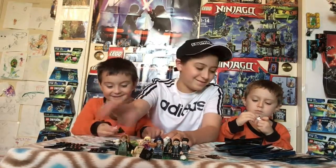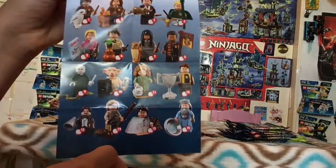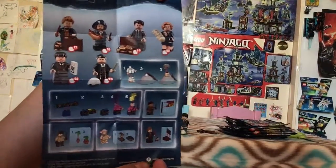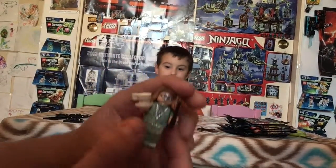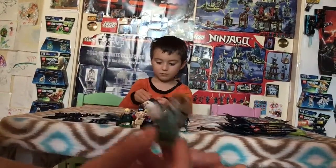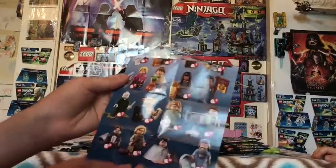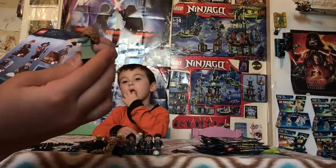Who is that? Okay, so here is all of the ones you can get. Plus, if you turn this around, boop, that's all the Fantastic Beasts ones. Okay, so this is the first one. This is the first one we got. It has a little slope like that. Now this one, if you want to try get this one, you have to... Oh my god. You gotta remember that Voldemort, her, and this guy, Dumbledore, all have the same little slope pants.